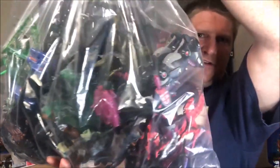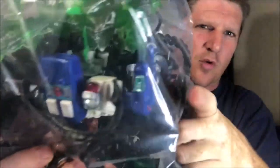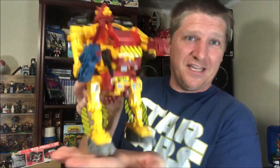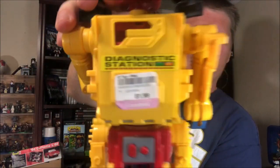Also at Goodwill, got this big bag of Aliens and Predator figures from the mid 90s there. Also, there's an Exo-Squad suit in there, which is kind of interesting. While I was back in the toy section, now I did have Exo-Squad when I was a kid, but this was sitting on the shelf. Maggie Weston with her rescue suit, whatever this is. And that one was $2, so that was a pretty good investment for just $2, you know.